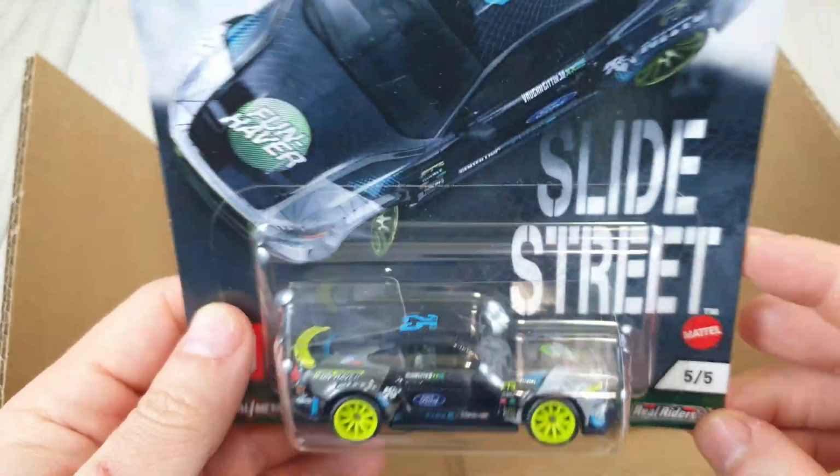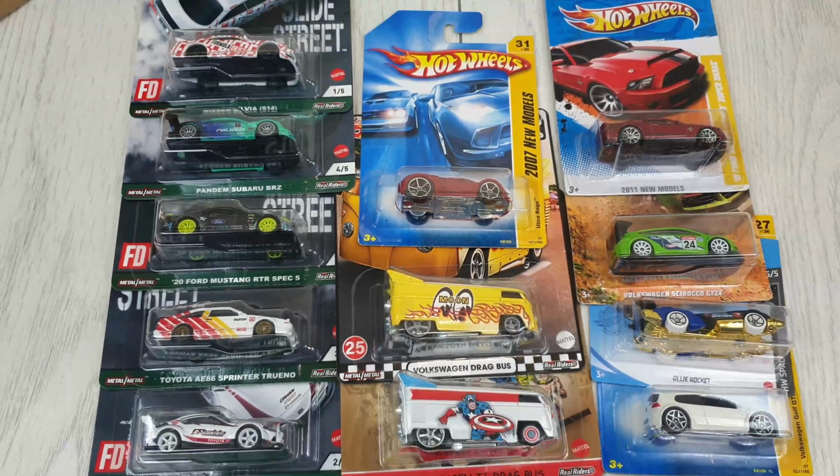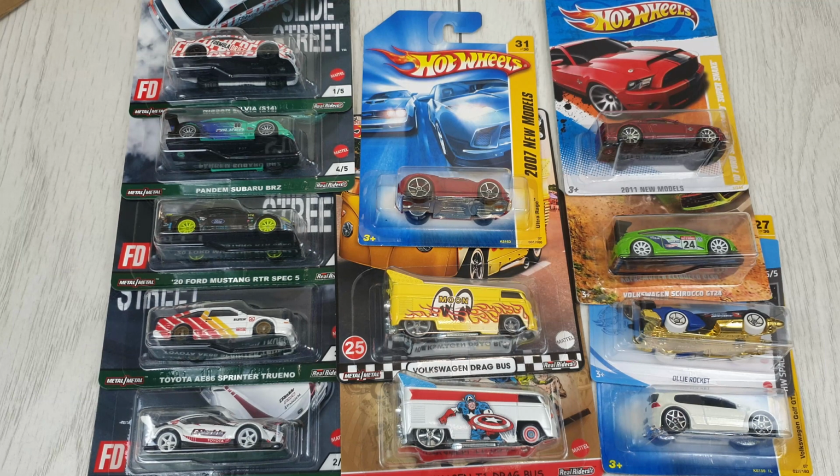Really nice. And that was the Slide Street series from Car Culture. And it's an amazing set. We had the drag buses, which, well, it doesn't matter what color they are. All the drag buses are nice. A few older cars like the Super Snake, and obviously the white Golf GTI, and obviously a treasure hunt for this year.